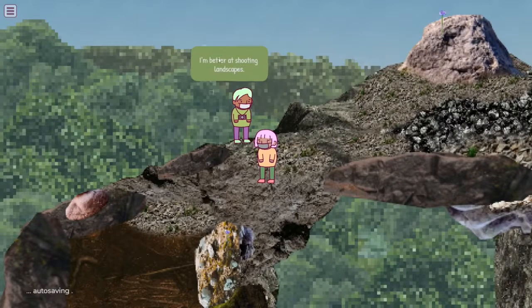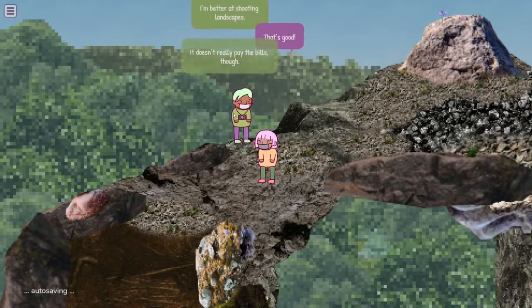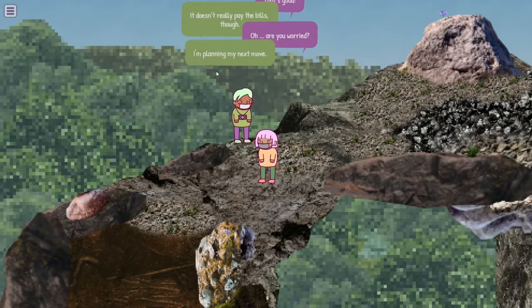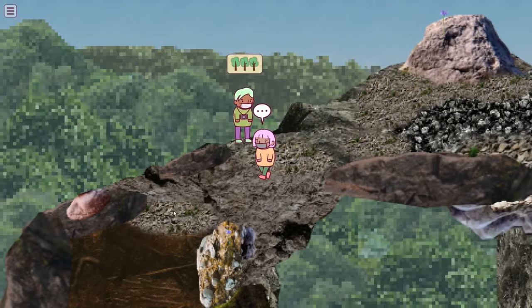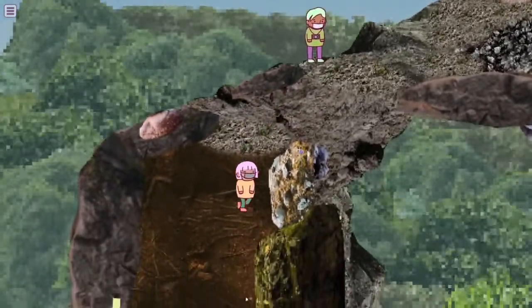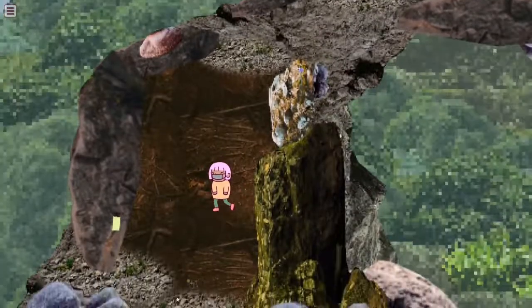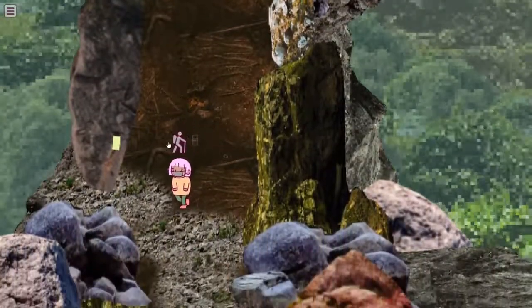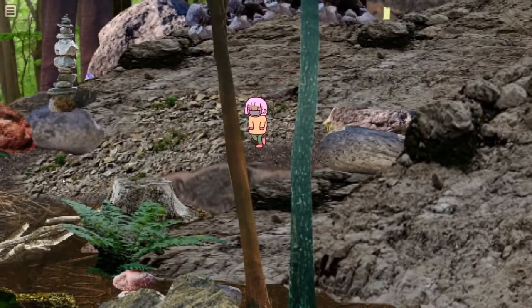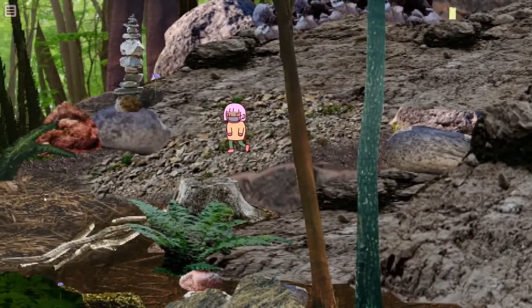Oh. I'm better at shooting landscapes. Hi. That's good. It doesn't really pay the bills, though. Oh, are you worried? I'm planning my next move. Oh, yes, he is worried. See, some of these got, like, dark on the last day. You see how the cove is affecting the people. And they're more open to tell me about it because we're best friends now.